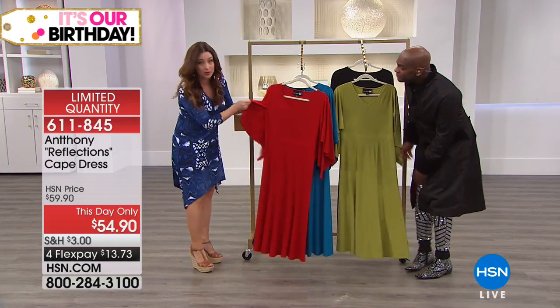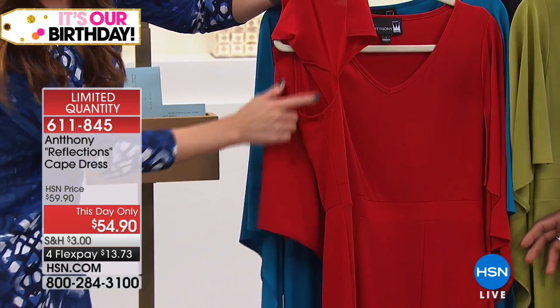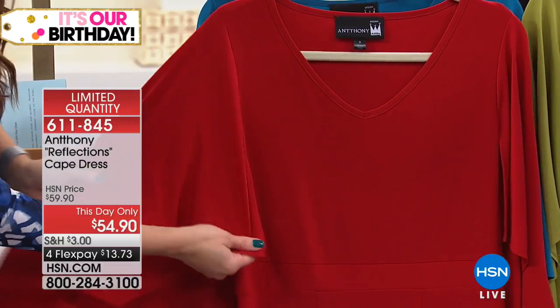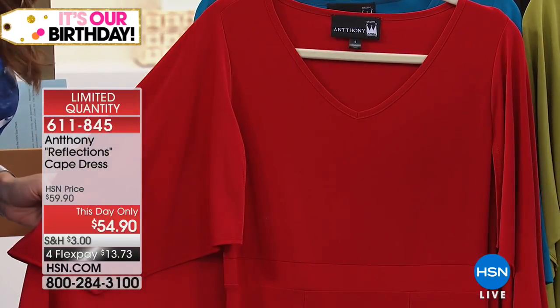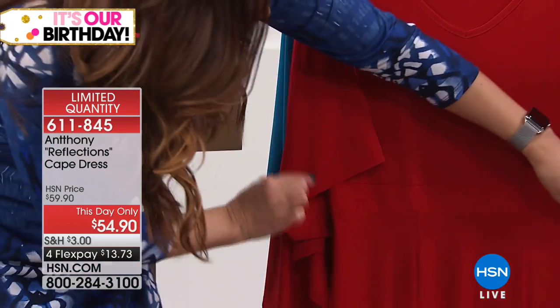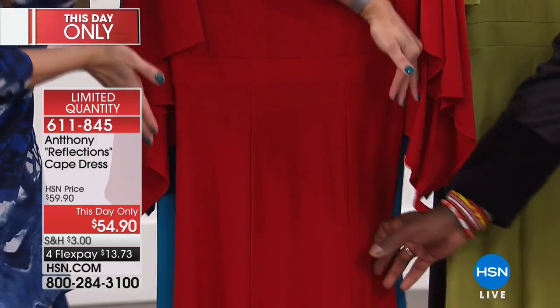And I was showing everybody while Patricia was chatting with us, this is what Anthony was talking about. It has an actual sleeve to it. So you'll put it on like a dress, but then you have that gorgeous cape that stays in place towards the front, flowy and stretchy. You could even look at it on the hanger, and you can see that beautiful silhouette that it helps to give to you.